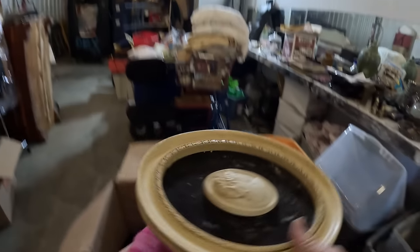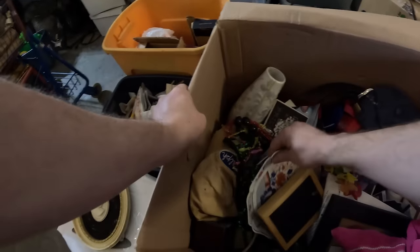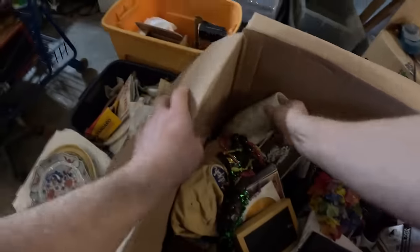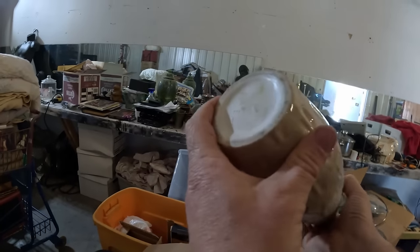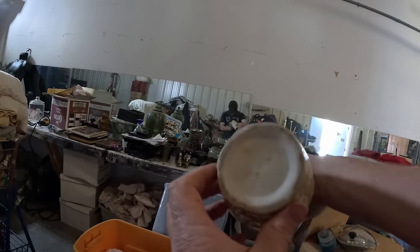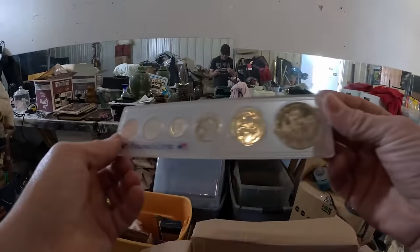Let's keep digging. Just a bunch of miscellaneous junk from here, but when you start pulling it out, you never know what you might find. Looks like a cameo style thing there. It's a made in Spain Porcival vase here. Oh, what is this? Some coins down here. We got a little set. Panama's coins. Okay, that makes sense.